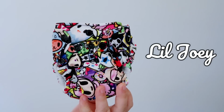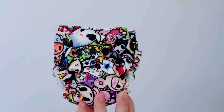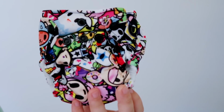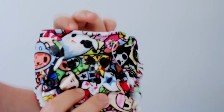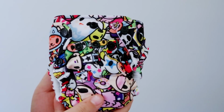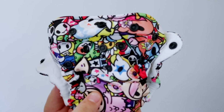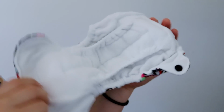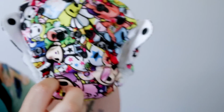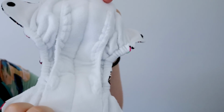First, we're gonna start off with the Lil Joey. Now, I apologize, the snaps on this are really hard to see. This is one of our keepsake diapers, which is why I have it. My husband just loved this print, so it was my 4th baby's first diaper. This is an all-in-one diaper. So when you open it up, everything is all in one diaper. You have a closure to snap it around your baby. You have this waterproof outer. And you also have an absorbent inner.